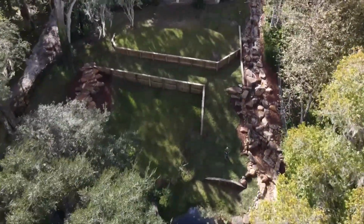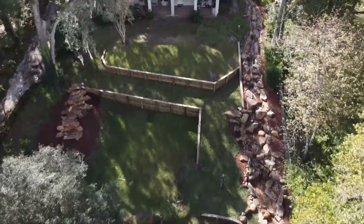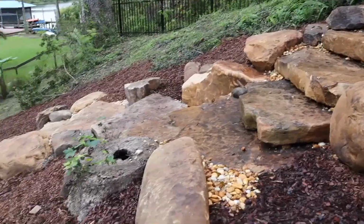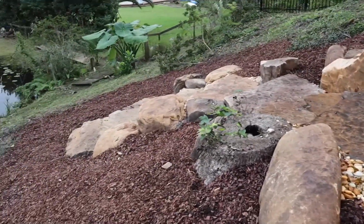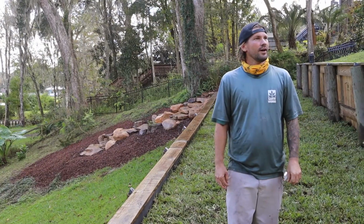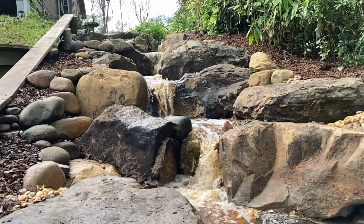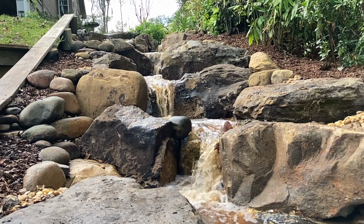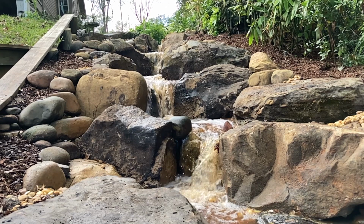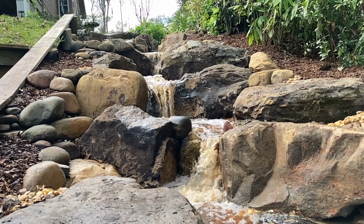I talked to Shelly before she left for work today. She's extremely pleased with everything, and she's looking forward to spending all of her time back here hanging out. And she's a do-it-yourselfer. She's always out here working in her yard, so it's kind of funny. She commented on how much grass she does have to mow, and she push mows, I think, a lot of this herself, which is quite the task.